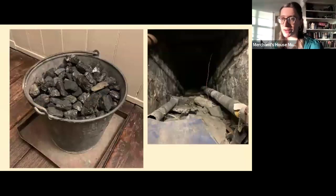However, if Bridget has just been hired, that makes her the junior servant, and so she is unfortunately responsible for some of the worst tasks. And one of the most difficult tasks in a house like this is keeping the house warm. Any radiators that you see in the house today were installed when the house was converted into a museum in the 1930s. The entire time that the Treadwells lived here, they relied on coal.